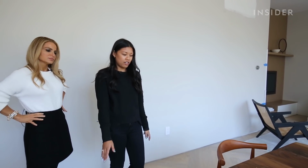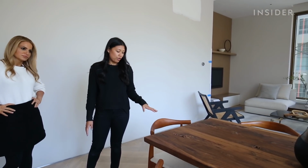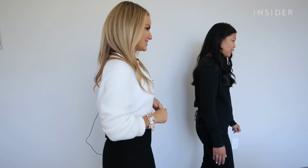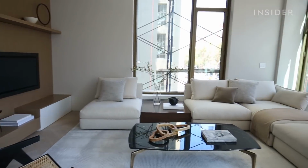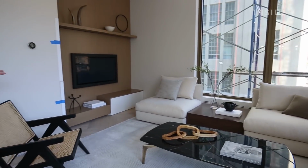Marissa, I just wanted to find out what has been going on while we've been gone. Show me what the progress looks like. Yeah, absolutely, let's go. So first we are here in kind of our main living space, and we have this beautiful dining area. We wanted to bring in this gorgeous live edge table with these really cool chairs that we custom upholstered. So next we're here in the main living room space, and it was a bit challenging because it's kind of tight.